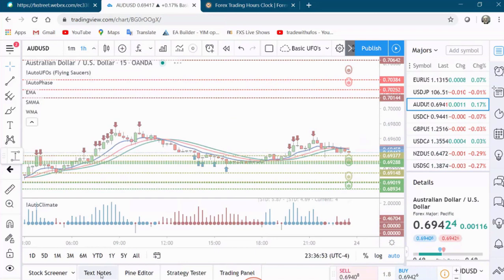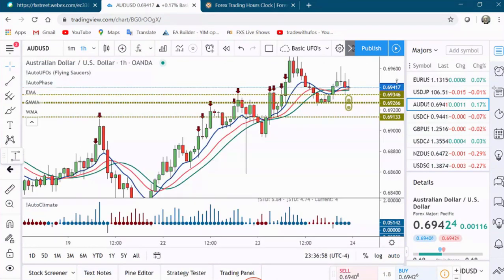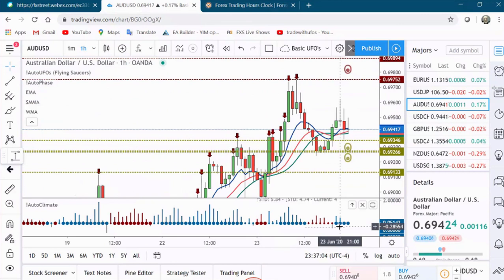Okay, so the Aussie, we've got 4 heavy, fat, thick, whatever you want to call it, blue dots. It should last for about 6, so there's about 2 hours more for this to go up. Let's see, we got blue, red, green sequencing. So on the hourly chart, we're looking pretty good for that to go up.